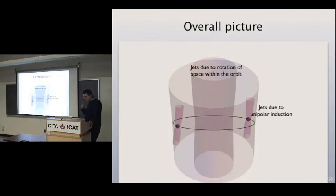So here is how I imagine the overall picture. Each black hole, as it moves through the magnetic field, launches these dual jets due to unipolar induction. Plus, there may be an overall jet launched from within the orbit.